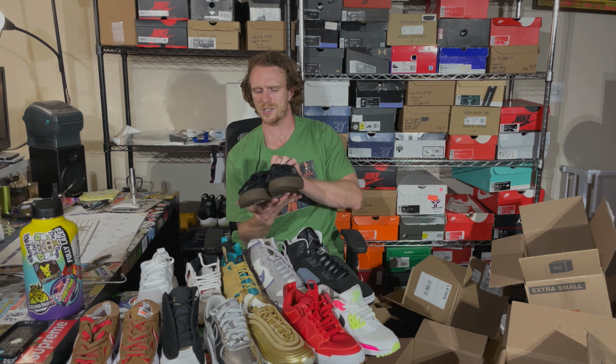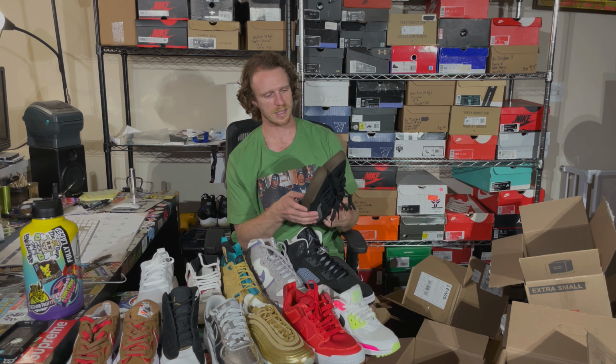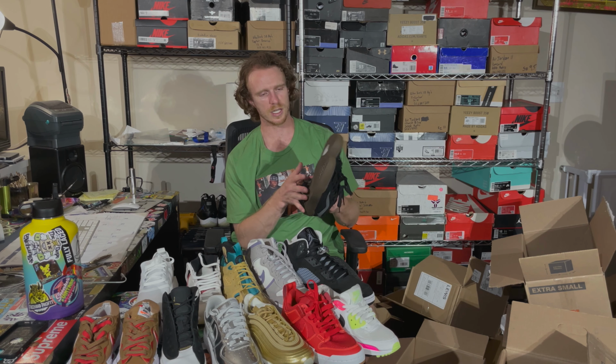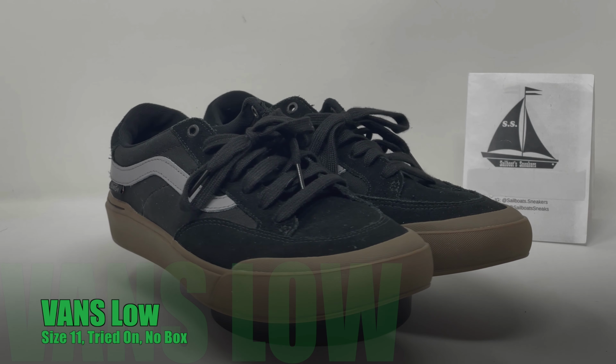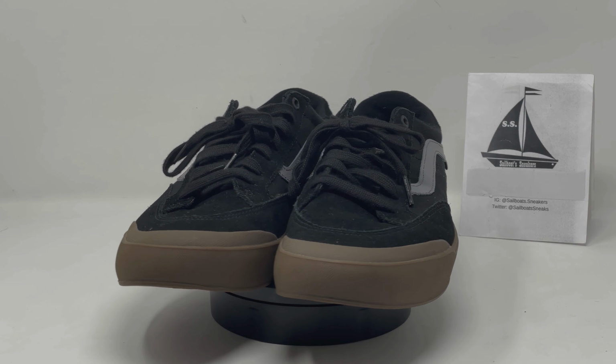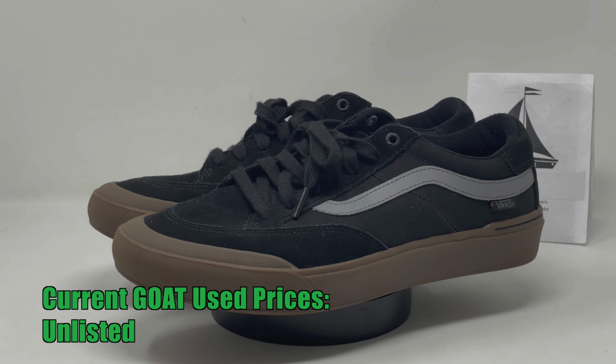Another pair of Lucy's. Got this pair of Vans. These are in new condition. They are a size 11. They also have the tag on the bottom. They were priced at 30 bucks. Which I think is exactly what I would be thinking I would price them at.